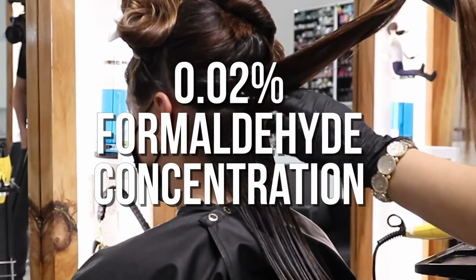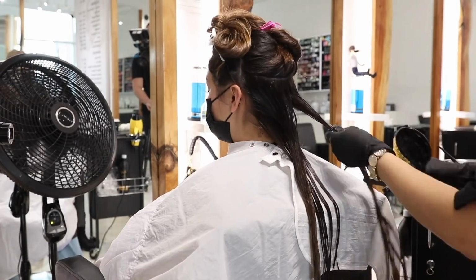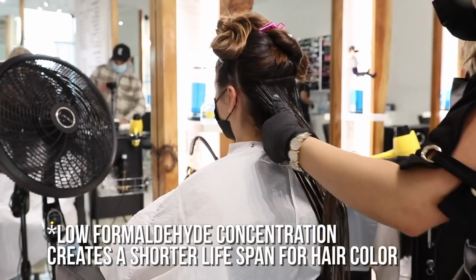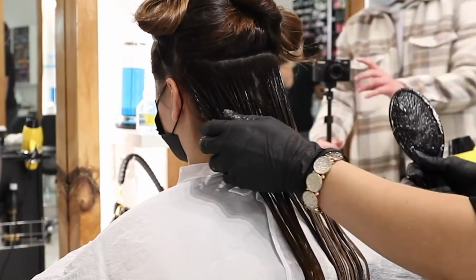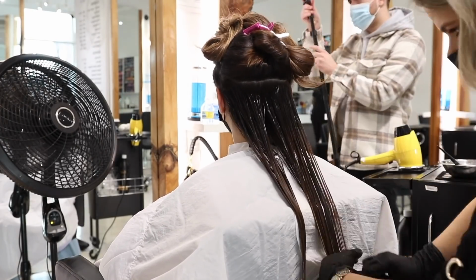Because the level of formaldehyde is really low in the keratin treatment that I had, this means that it's not gonna last as long. So it's just gonna last a few months. It's going to rinse out, it's not gonna grow out with my hair. If you have really curly hair, then this treatment is not gonna make your hair permanently pin straight.